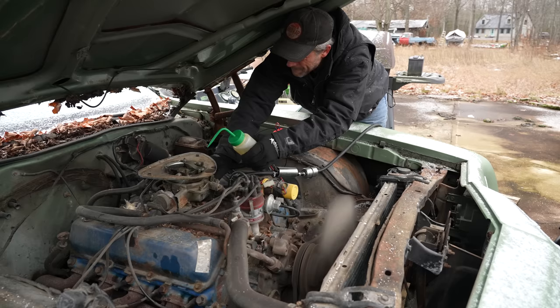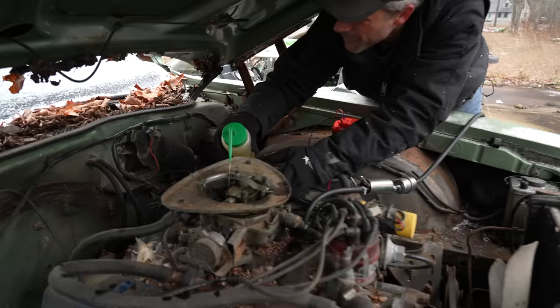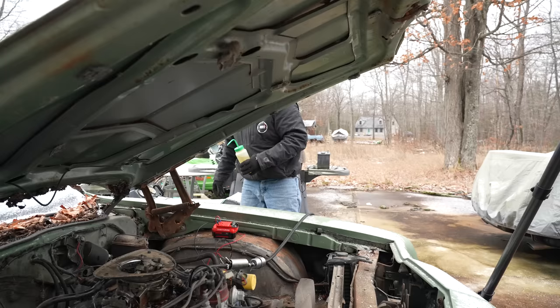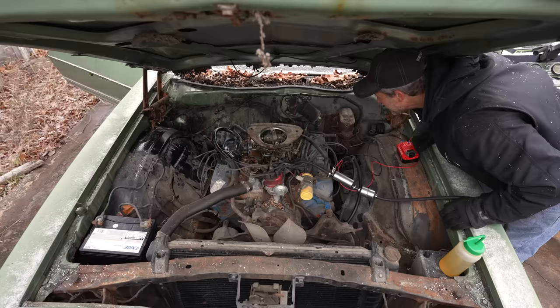Oh, come on, carburetor. Go. Go. Whoa. Hey, there's fuel in the tank. It just comes shooting out of the gas line. Almost got me. Green fuel. It is very green. The fuel's green. Yeah. The fuel out of the tank.